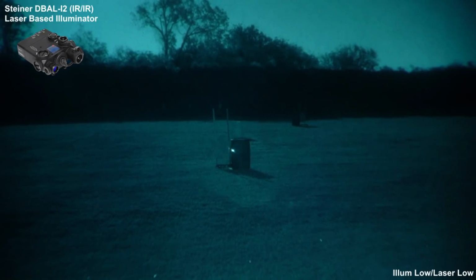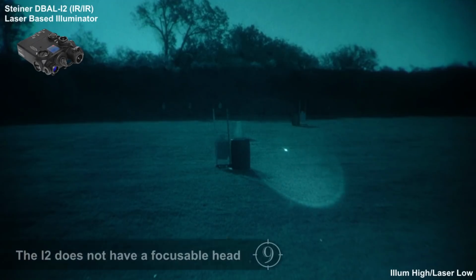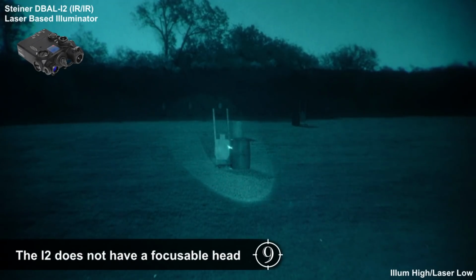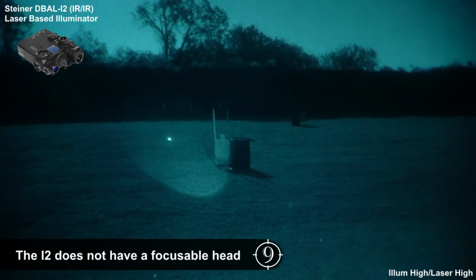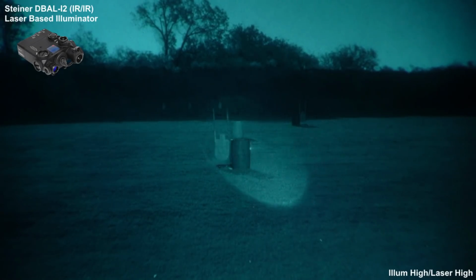Now, again, we're only at 25 meters here, and this is in ideal conditions with no real spill from other light sources. Thankfully, with the high illumination mode that we have here, we are able to obviously identify the target. That's not going to be the case with every product we look at, so keep this in mind for comparative purposes.